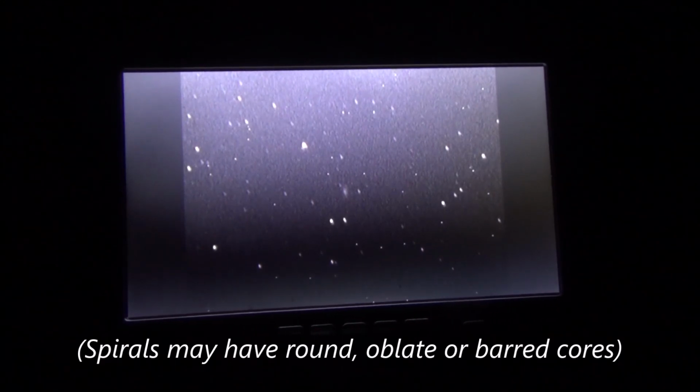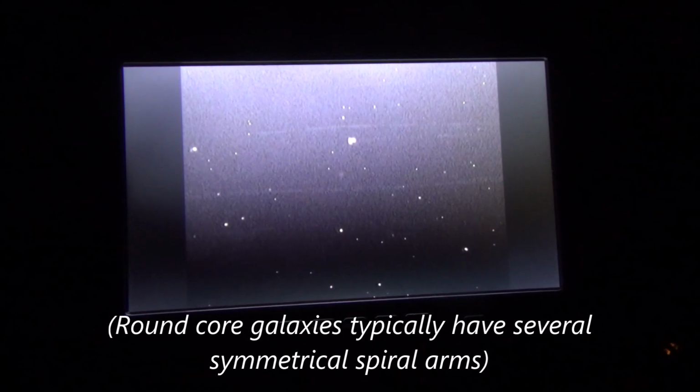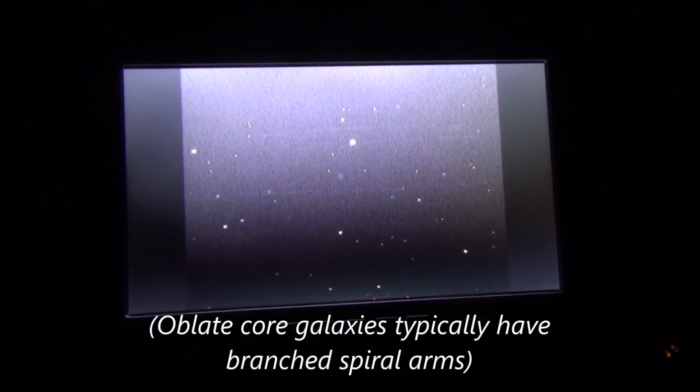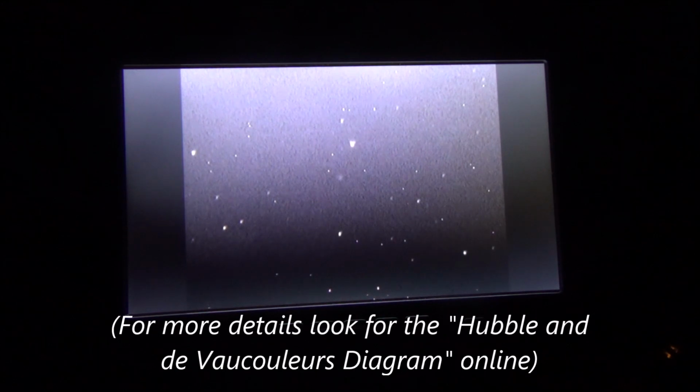NGC 7665 is a galaxy at minus almost 10 degrees in Aquarius, magnitude 13. Pretty obvious on the screen though. 0.8 by 0.8 arc minutes. It's a spiral with a lowercase m. 213 million light years distant. And that is our look. Lowercase m. A lowercase p I know is peculiar, but m?